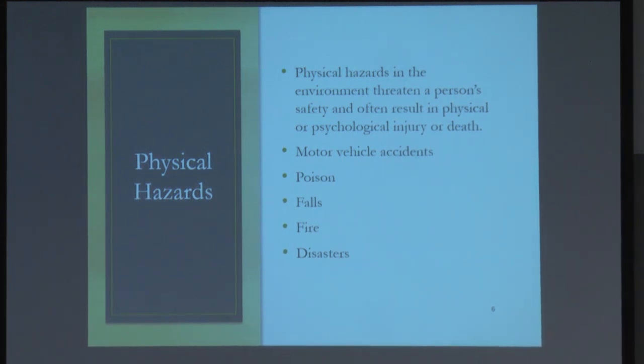The falls mostly apply to those 65 or older, and we already talked about all the things with that. We should encourage people to have a fire extinguisher. Anybody know what else is a cause of fires besides smoking?